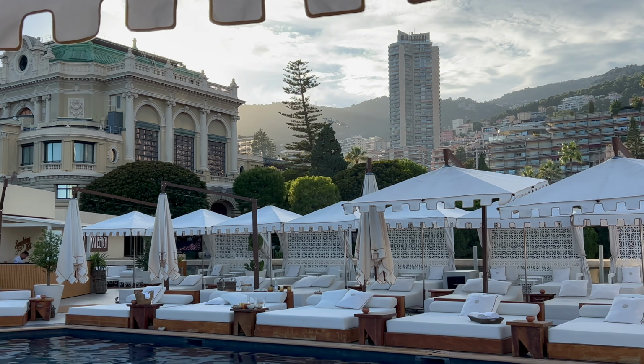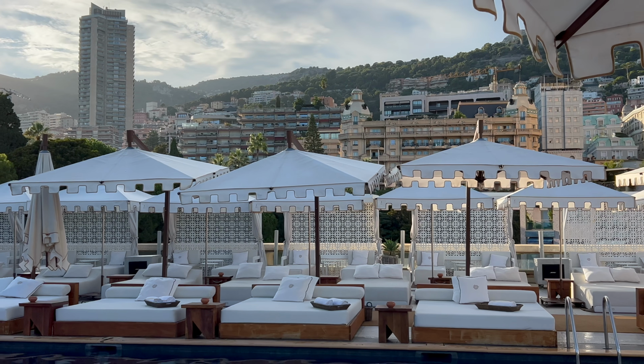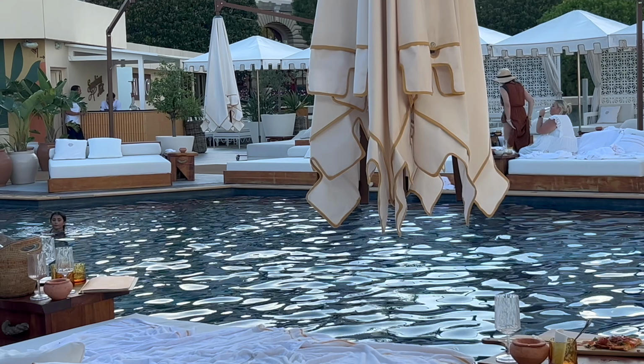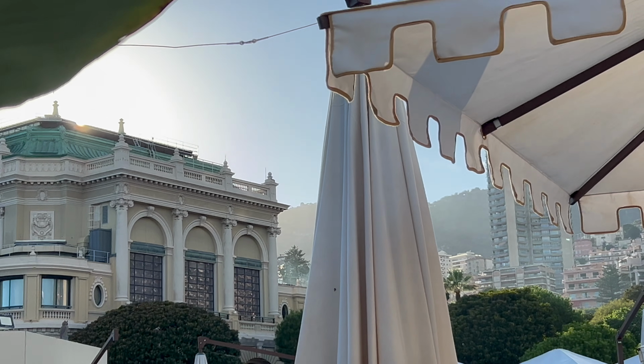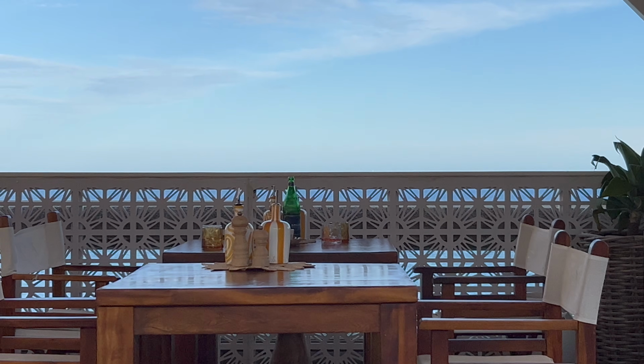It's kinda empty, but it's also close to closing time on a random Monday outside the high season. Still, we enjoy the chill-out vibes, great views, and the beautiful setting with Monaco, including the casino in the background. So what do you think? Is this a place for your bucket list?